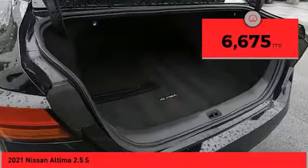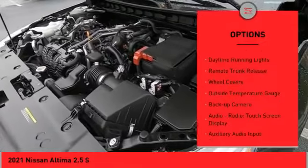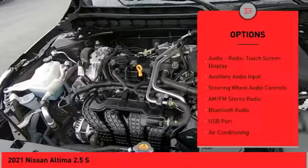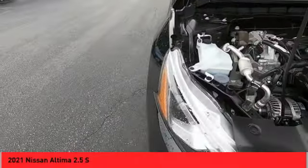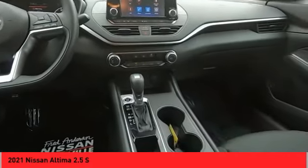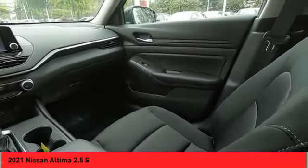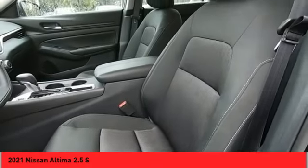This vehicle has less than 7,000 miles. Here are some of this vehicle's great options: power mirrors, traction control system, daytime running lights, remote trunk release, wheel covers, outside temperature gauge, backup camera, audio radio, touchscreen display, auxiliary audio input, steering wheel audio controls. If affordable style and reliability are what you're looking for, this vehicle couldn't be more perfect. Drive it today.